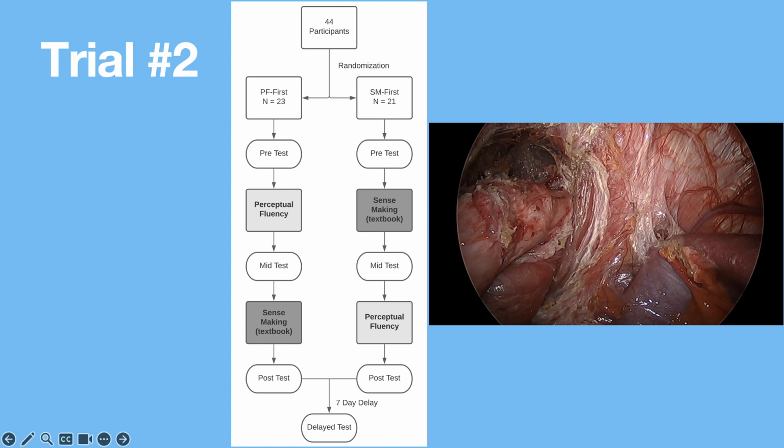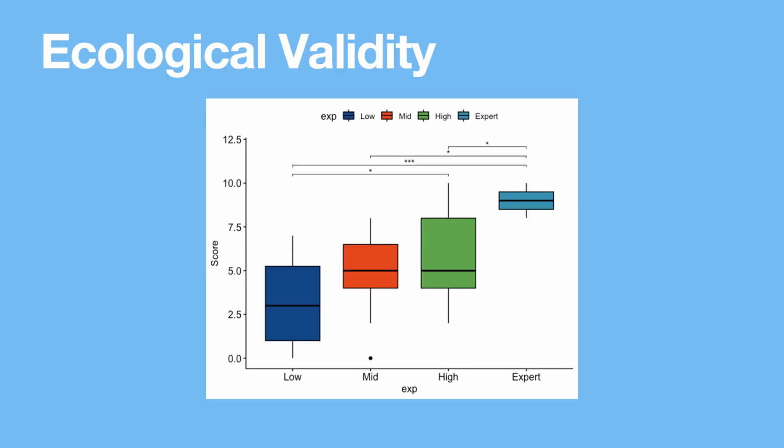I look at this in two different sequences. And then there is a 7-day delay for a delayed test at the end. Because I wondered, maybe the benefit of sense making is not so much in the short term, but in the long term, you have this heuristic to go back to when you're a little bit rusty. Of course, 7 days really isn't that long of a delay, but that was the goal.